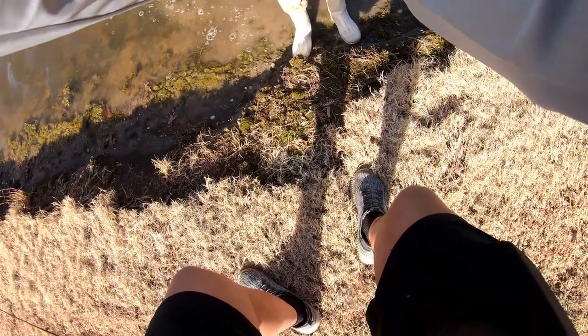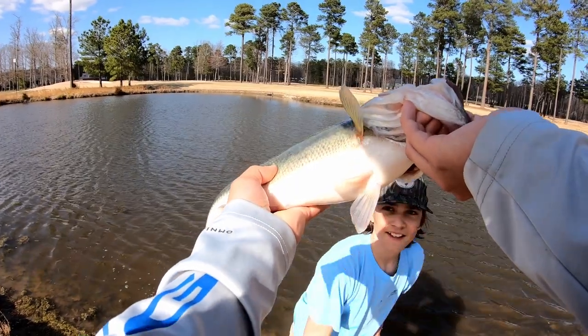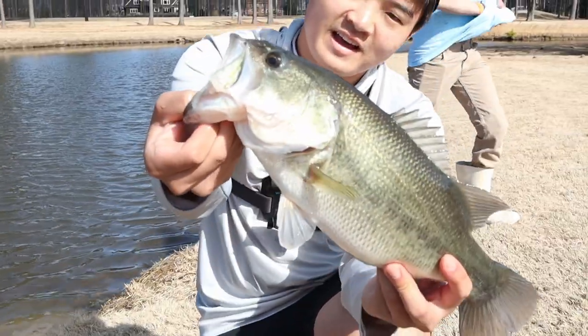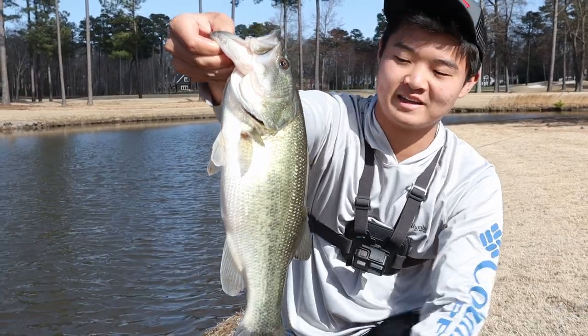Dude, that was so funny. I literally said it'd be pretty funny if I catch a fish on this cast. Nice. I mean, he's fat. Look at that. Definitely a female. That's the first fat one I've ever seen here. Yeah. That right there is our first fish of the day. Let's go. Let's get some pictures and dunk her back.